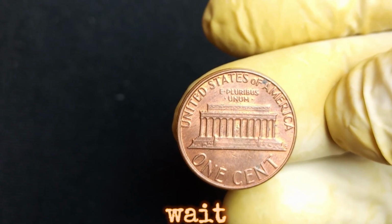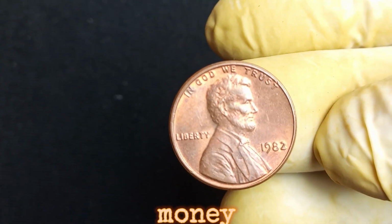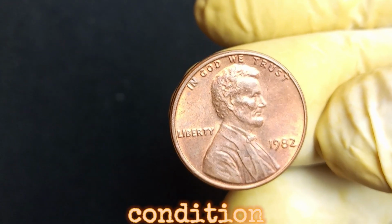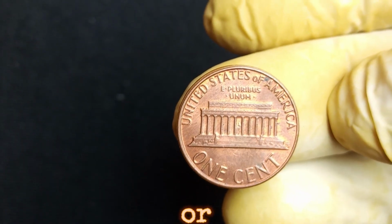But wait. It doesn't stop there. High-grade zinc pennies from 1982 also bring serious money if they are struck with sharp details and no damage. Collectors want them in the best possible mint state condition, and grading companies like PCGS and NGC often certify these coins. In auctions, they can sell for hundreds or even thousands.